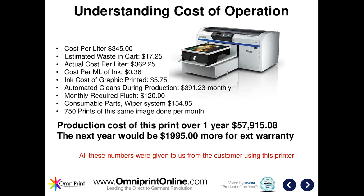So with the Epson printer, the cost per liter is $345. Now, because it's a cartridge system, where ours is a bottle system, with a cartridge system you always end up with some ink left in that cartridge. The amount of ink that ends up left in the cartridge was about $17.25 worth of ink on average. The actual cost per liter then is $362.25, because you're not actually getting the full volume. You're losing some ink. Cost per milliliter is 36 cents. When you print, you count things in milliliters. The ink cost to print that graphic was $5.75 in ink. It was a pretty big image with a lot of white in it, which pushed it up. It's a big square image, so it was pushing the boundaries of your higher price range. But with the printer, it costs $5.75.